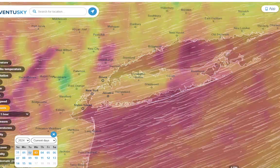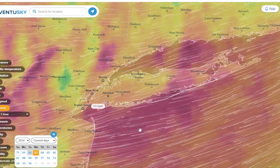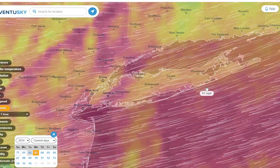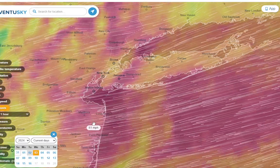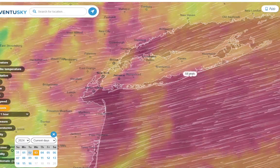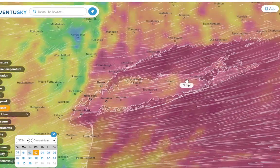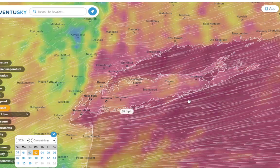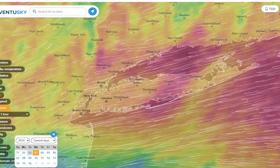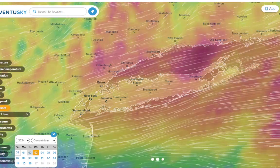All right, 3 o'clock, see it kind of expands the whole area. But now a lot of the models are getting the idea that we're going to see wind gusts over 60 miles an hour. So I think a high wind warning is probably going to be needed. Look at this, and this is going to be around with us for quite some time. 5 o'clock, let's go to 8 o'clock. Still dealing with it. So we're going to deal with, like I said, a good 6 to 8 hour period of heavy downpours, strong winds, and thunderstorms. And we're still dealing with this even at 10 o'clock.